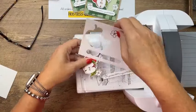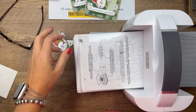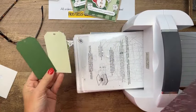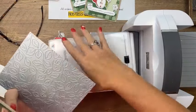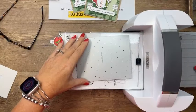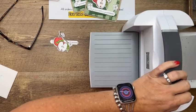All right, so now the other thing that we're going to do, I have already ahead of time cut out two of the TaylorMade tags, Garden Green and Soft Sea Foam. Okay, and we're going to use this die. This is the Stitched Greenery die that adds stitching. Just adds, it doesn't cut anything out. It just cuts like stitching lines in your project. It's really cute.